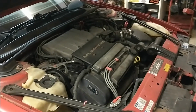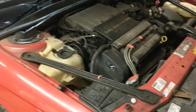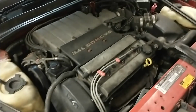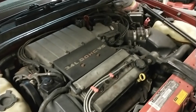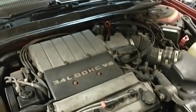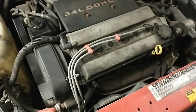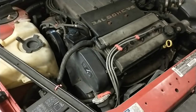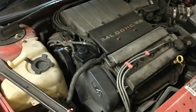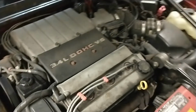Quad 4 was kind of a breakthrough engine for at least American cars. Not anything exciting by global standards, but at least something different to show that we could sort of play on that level. And they quickly backed off of that. I remember a Cutlass Calais with a Quad 4. That was a pretty hot car, and that was back in the day.